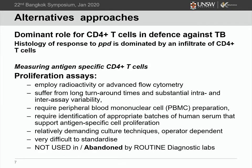So how might you approach this? So various approaches have been taken. As I said, if you look down a microscope at either the response in the lung or the response to a Mantoux test, the dominant cells that are responding to the TB antigens are CD4 T cells. So we want assays that measure CD4 T cells.